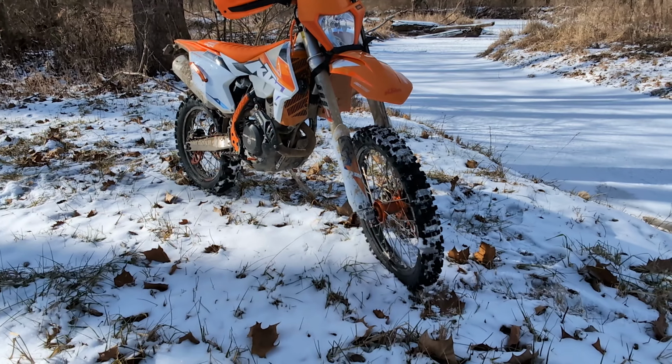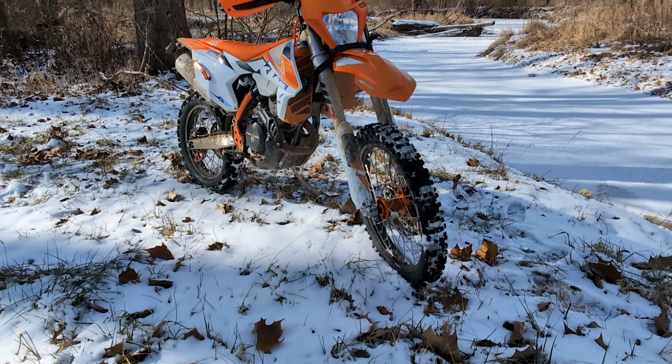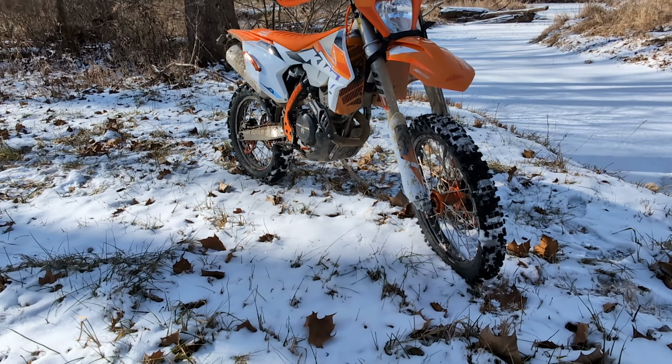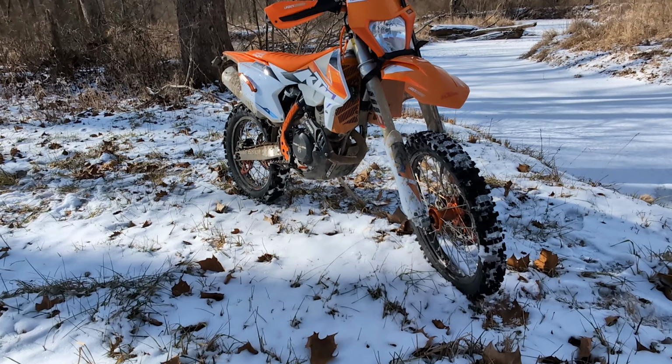I've been loving it, man. It's a bunch more power than I'm used to. A lot more horsepower, but it's pretty usable horsepower. I don't feel like it's gonna rip my arms off at all. The power delivery is super duper smooth.